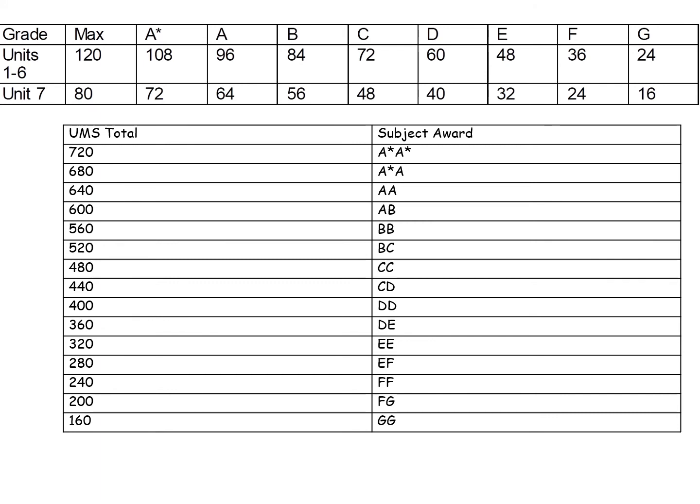This shows you how WJEC work out your grade in double award science. You can see that units 1 to 6 have a maximum number of marks of 120. Then you'll be given your UMS mark, and Unit 7, the practical exam, is out of 80. Your marks are added up together, and then it tells you which grade you would relate to.